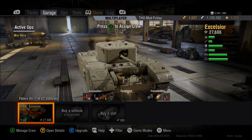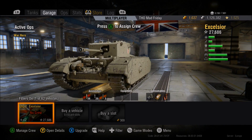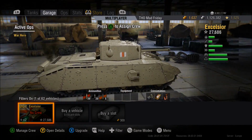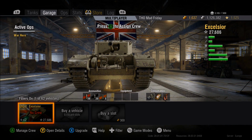Right, so there's not a lot else to talk about this thing. It's an okay little tank. It's a good little tier 5 crew trainer, but it won't make you any silver. Anyway, let's go into some gameplay and see how the armor profile holds up against some equal tier targets.